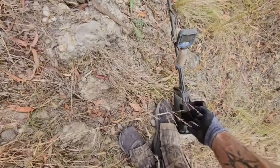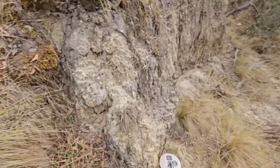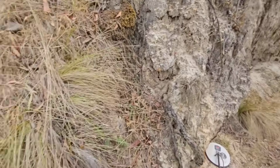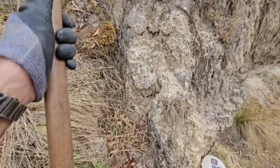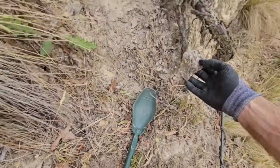Okay, there's another signal right there. That's how easy it can be sometimes. I'll tell you what, no signals in the gold fields. There's plenty. You just got to walk over them. Let's get this one out. Well, that didn't take much effort at all.